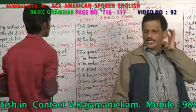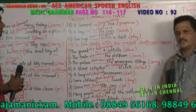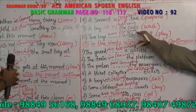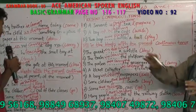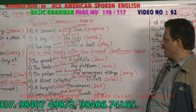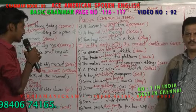Next, a servant is preparing tea. A servant is preparing a tea. A boy is washing the cups. A boy is washing the cup. Two boys are playing with the ball.